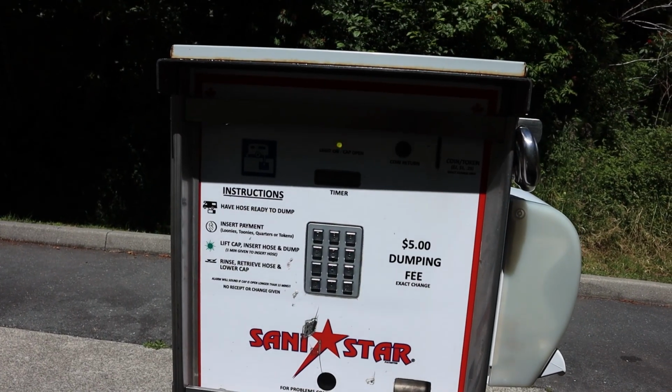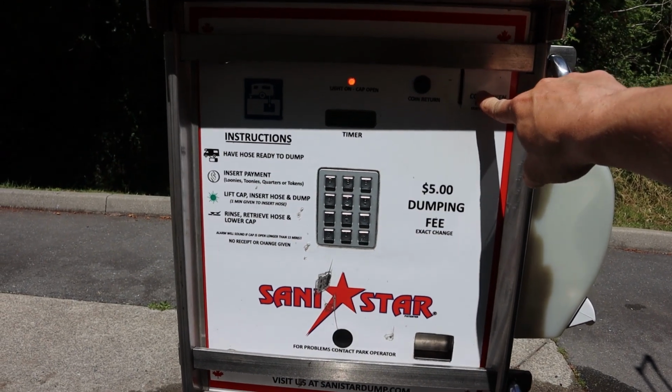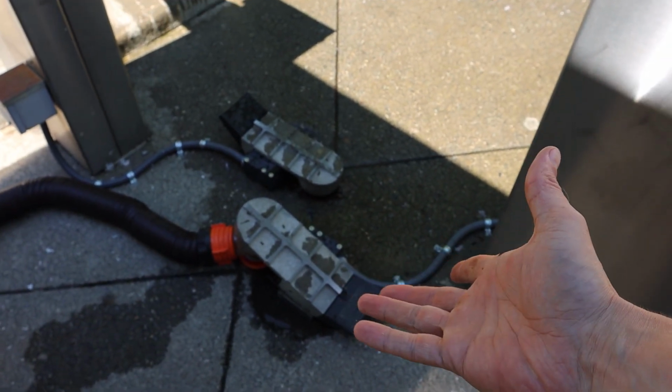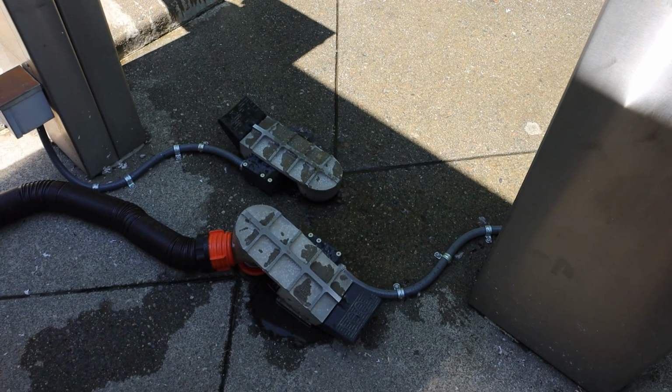I don't know if you've ever seen a machine like this one before. Just $5 in coins go in up here. And then down here, there's a little rubber foot cap, and it only unlocks once you put the coins in. So a little bit different, but hey, it's a good process for the parks at least. I suppose not everything can be free in life.